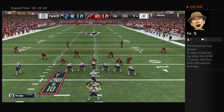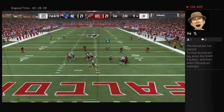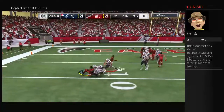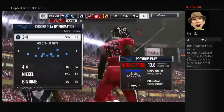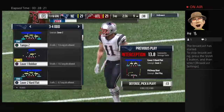Another pistol look here. They fake the handoff. Now Brady surveying the field. He rifles one that's intercepted. A great read, and it's picked off. And that will set him up in excellent shape, 1st and goal at the 9-yard line. And here now come the Falcons.